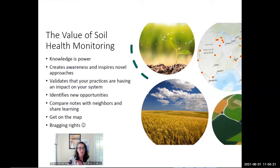It identifies new opportunities that I talked about. You can compare notes with neighbors and share learning. Again, these networks are an amazing way to help build that and help shortcut the learning process, if you will, with sharing experiences, both successes and some of the challenges.